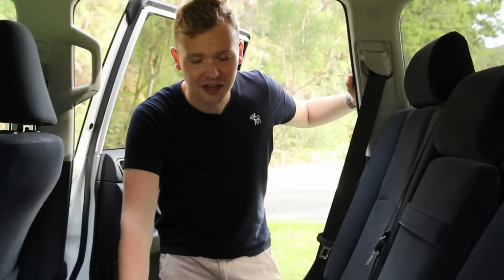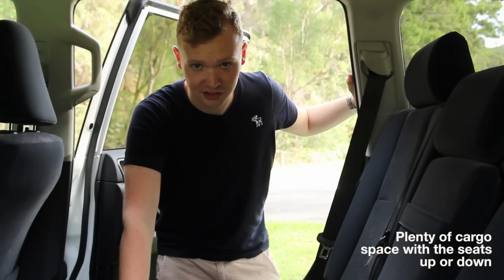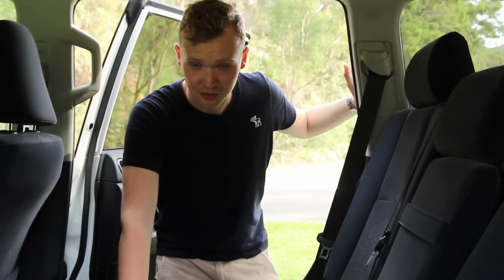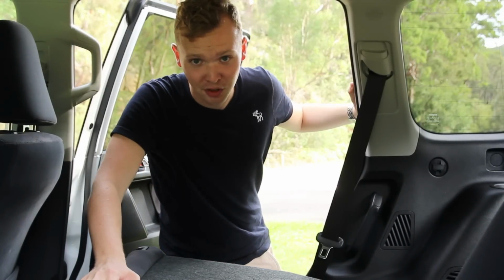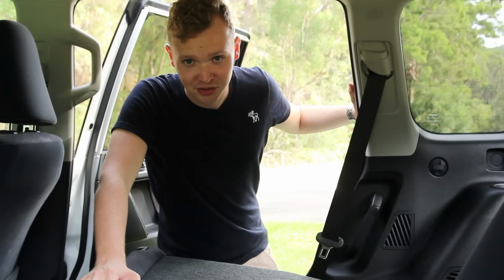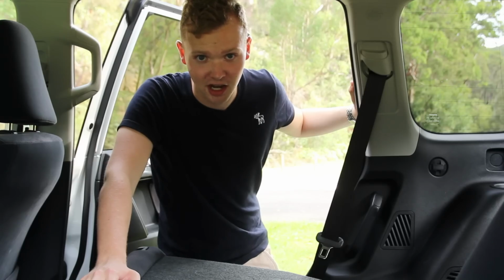With the third row flat, the Prado offers a massive 742 litres of cargo space, which is more than enough for a whole family's luggage to the airport or a Christmas time trip to Woolies. Fold the second row though, which is easy, like this, and you get more than enough room for multiple bikes or a ton of camping gear. Mums might find the back door on the heavier side though, and because it opens outwards and not upwards, that makes it a nuisance in tight car parks.